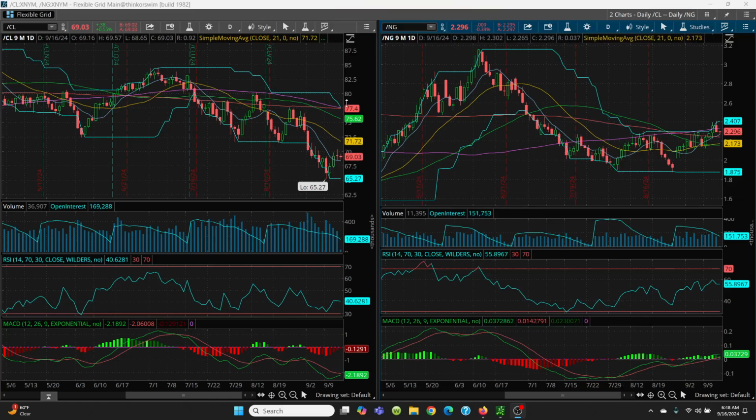All right, here we have crude oil, your daily chart, and natural gas, your daily chart. Now remember, this week there's going to be a lot of information, especially with the Fed. I think they're going to cut a quarter point, and then nothing in October, and then we'll have to see how the information carries to the end of the year. But I don't think they're going to do a 50 today. That would be sending a bad signal to the market.